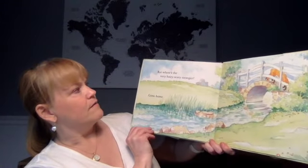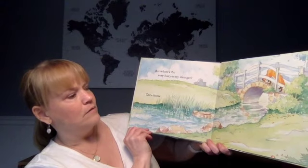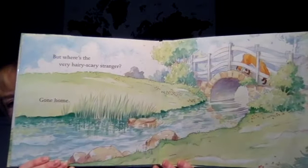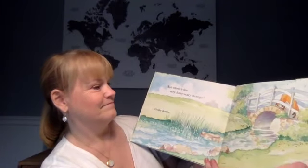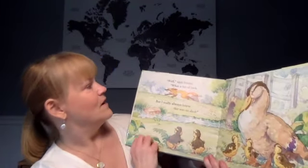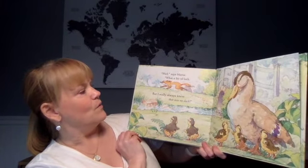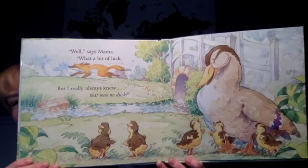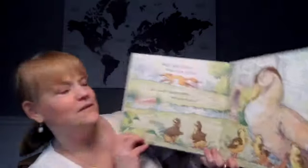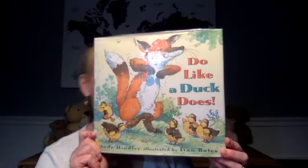But where's the very hairy, scary stranger? Gone home. Here he is going across the bridge. "Well," says Mama, "what a bit of luck, but I really always knew that was no duck." Did you know from the beginning it wasn't a duck? It was a fox, right? That's the end of Do Like a Duck Does.